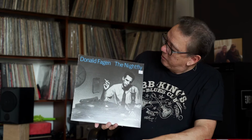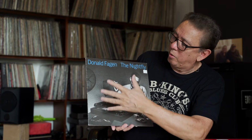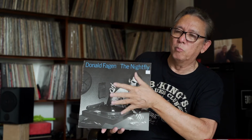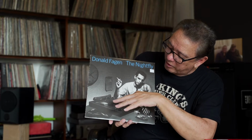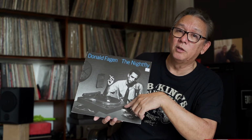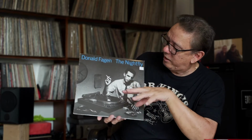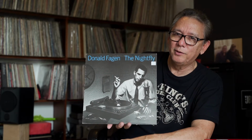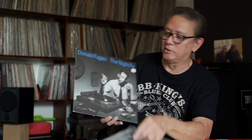Oh boy, this is so iconic. Donald Fagen, The Nightfly, featuring an old recording booth or a radio booth, and you can tell by the old turntable, smoking Chesterfield non-filters, and it's just fantastic. Look at that. Look at that cover. So nice. You'll recognize it anywhere. One of my favorite records.